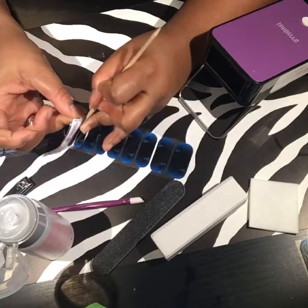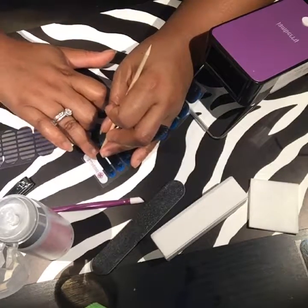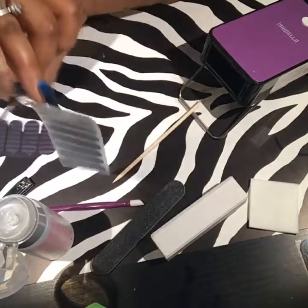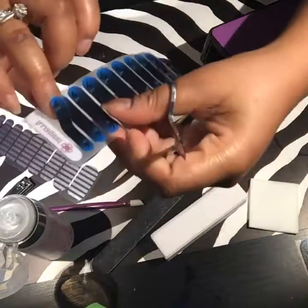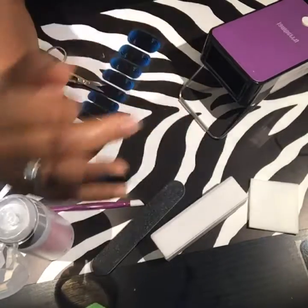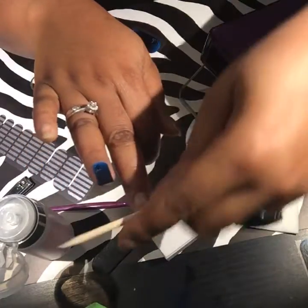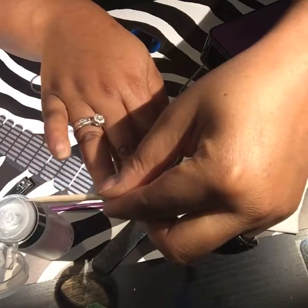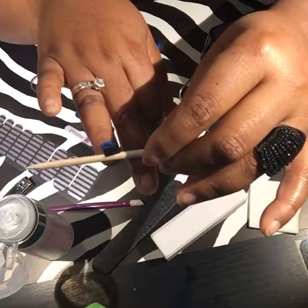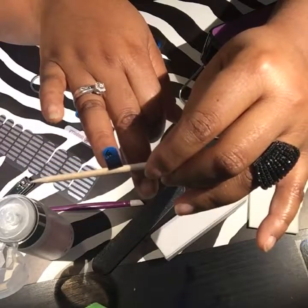My ring finger fits nicely on the smaller wrap. So go ahead and get the length of it here so you guys can see. And then cut that. Now, if it's not situated right in the middle where you like for it to be, right now it's just laying on top of my nail, so it's not sticking, so I can lift that up and then adjust it to the spot that I want it to go. And I want it to go right above the cuticle, not on top of the cuticle.